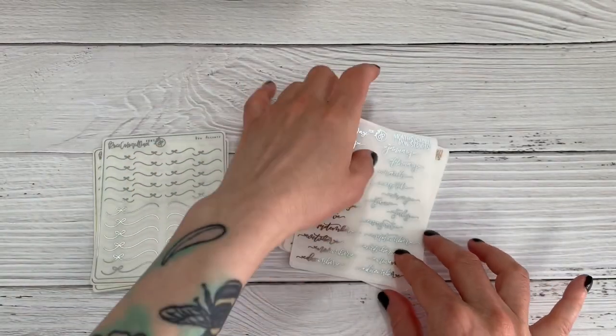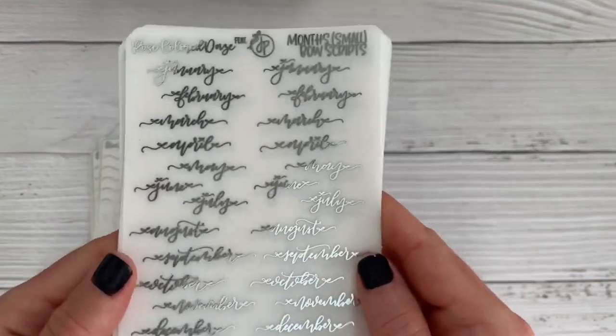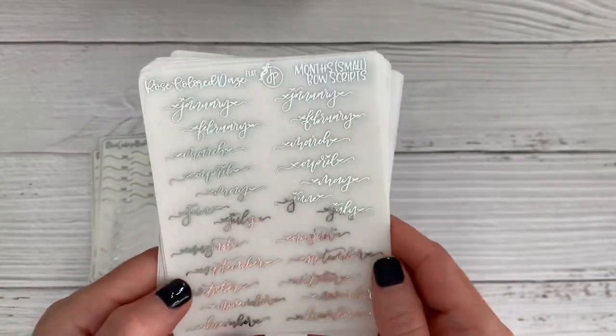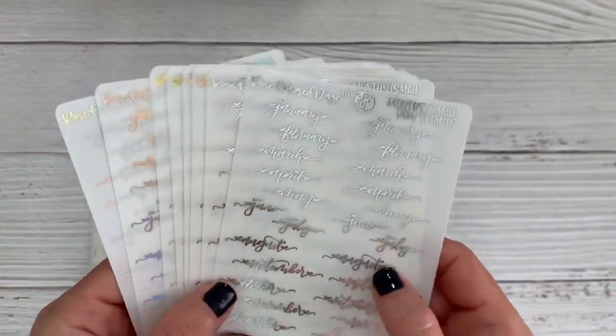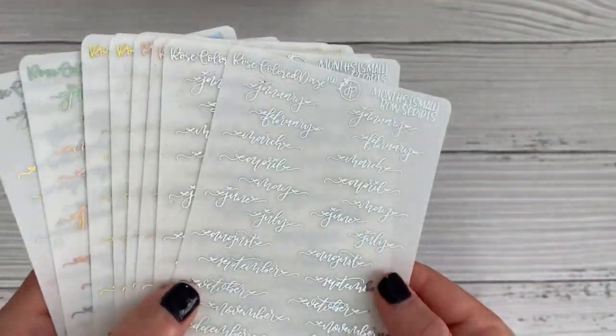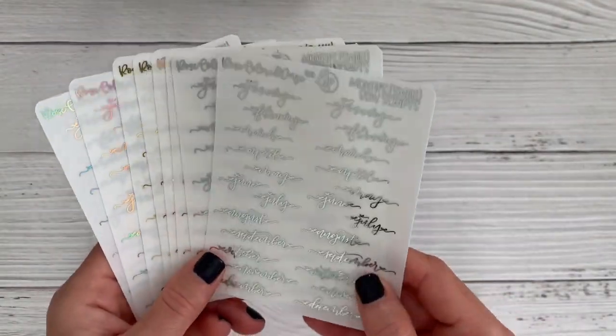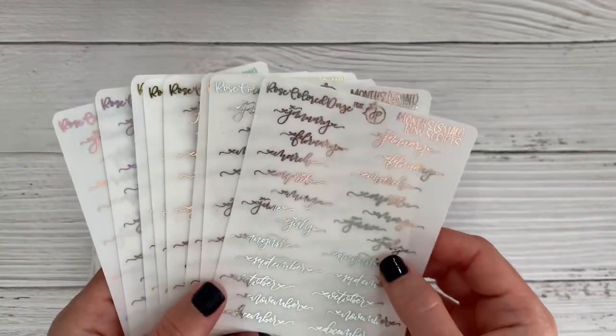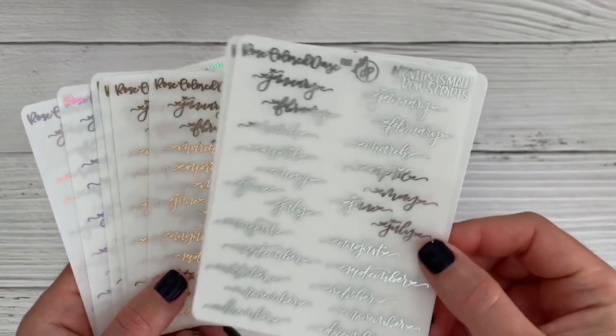And then I picked up these small bow month scripts, which are a collaboration with Jessenia Printables. I do like to cover up that hexagon in the top left of my spreads in my Erin Condren planner. So I like having a sticker where I can put what month it is. So I got two sheets in each foil color.